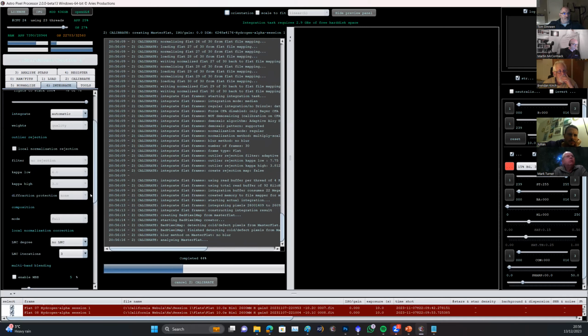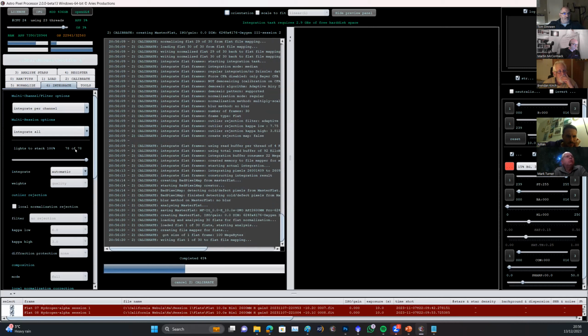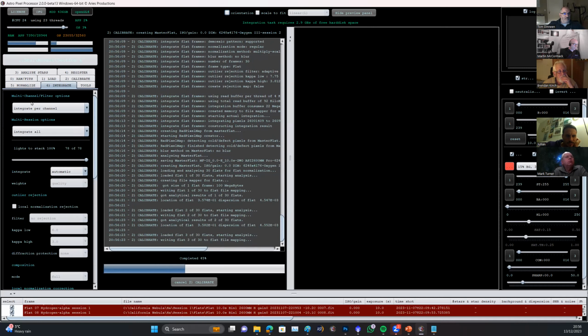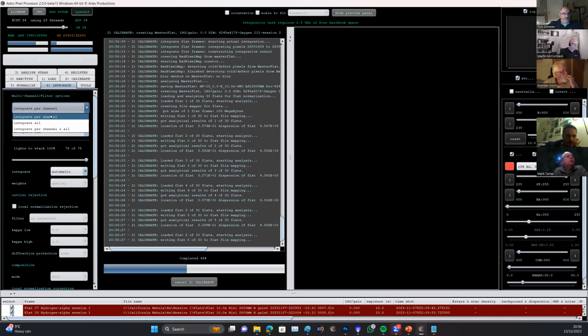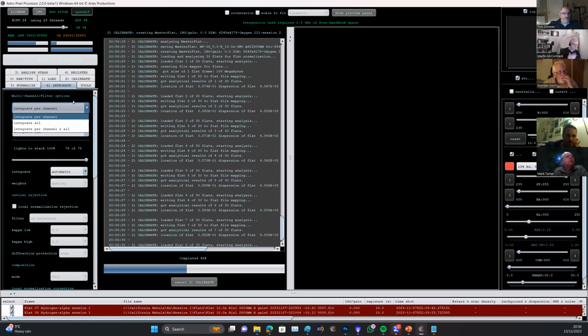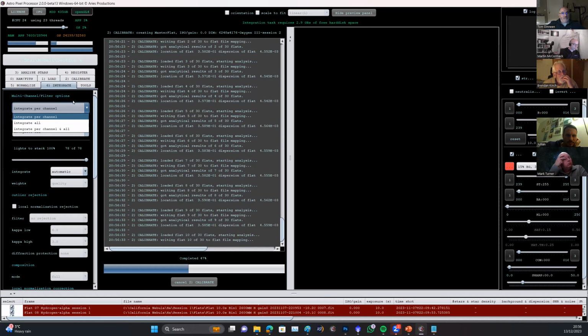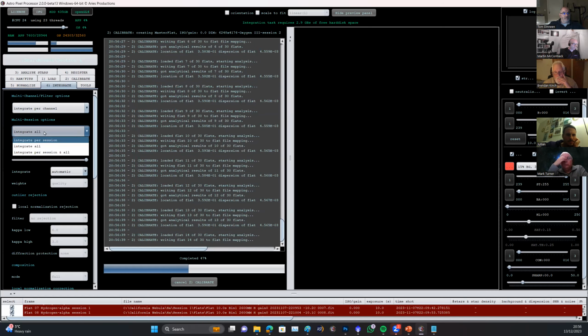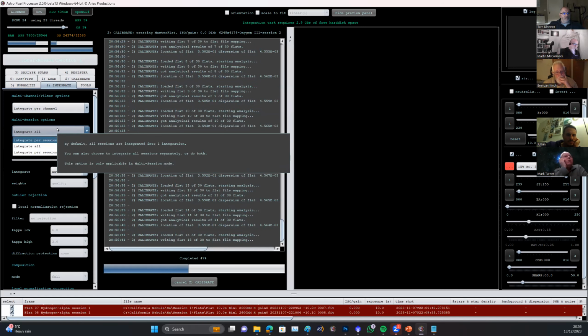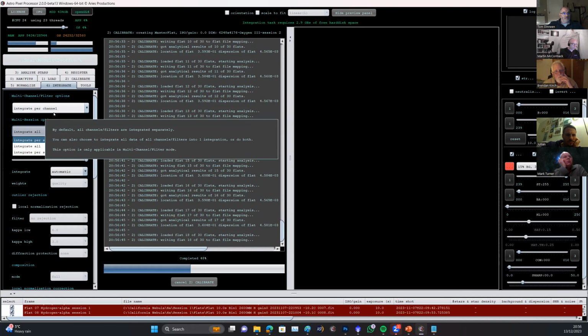In here, there are a number of useful settings. The first is where you determine how to integrate. I'm going to integrate per channel, that is per filter type, such as hydrogen alpha, oxygen 3, or RGB, or you can just integrate the whole lot together. There are other options as well. You can integrate per session, which is useful for mosaics.